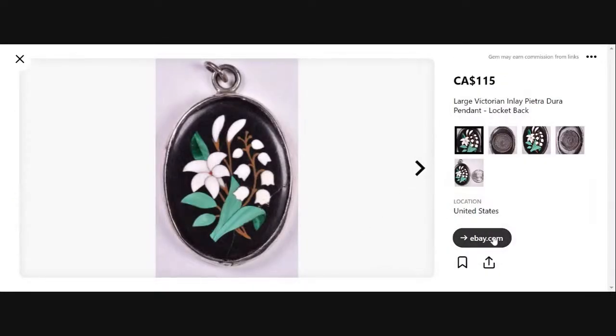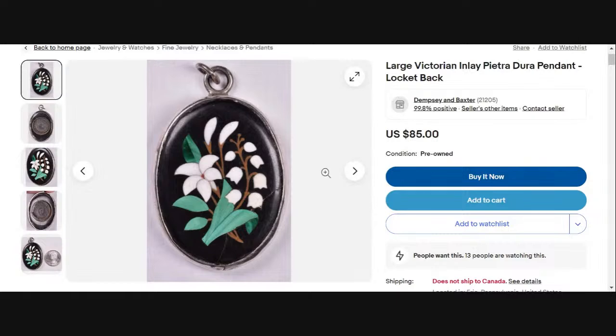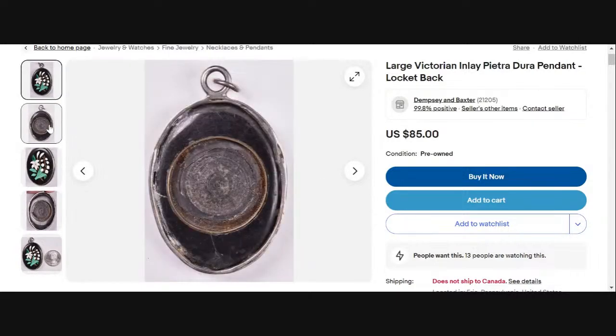Let's take a look at this one. So this one is on eBay, and it is 115 Canadian dollars or 85 US dollars, which is not a bad price at all, but it does have a little bit of damage. So let's take a look front and back. We are going to start with the back.